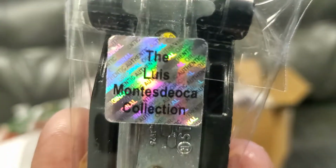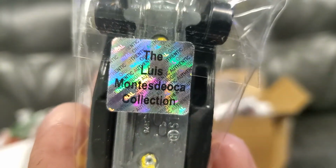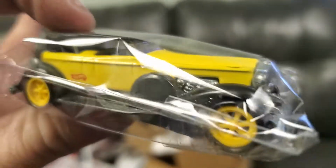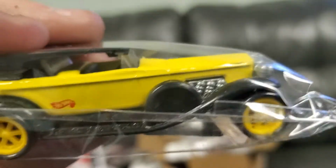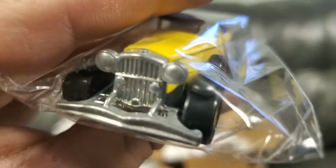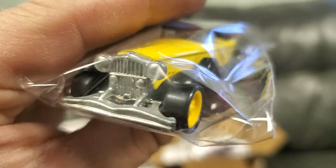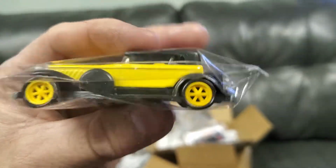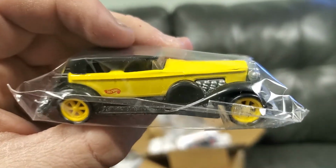Don't act like you're not impressed. Look at this thing. I think this is even cooler than the white and orange 95 Camaro treasure hunt. That's just me.